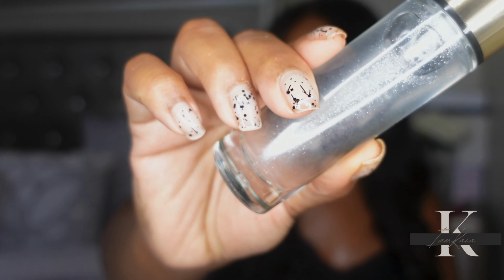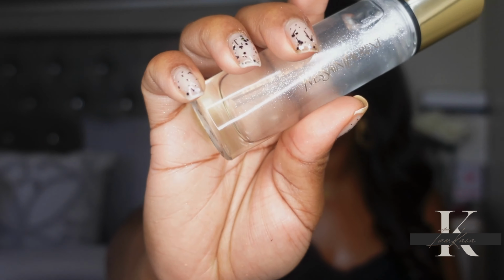I have the silver one. I believe the gold one is a little more radiant. This one is not a mattifying primer, but I noticed when I wear it, I don't have to worry about getting too oily. When I first got this primer, I was hesitant in the store when I first picked it up because looking at it, you see kind of like silver flakes in it, and I thought this was going to be very glittery or leave glitter flakes on my face.